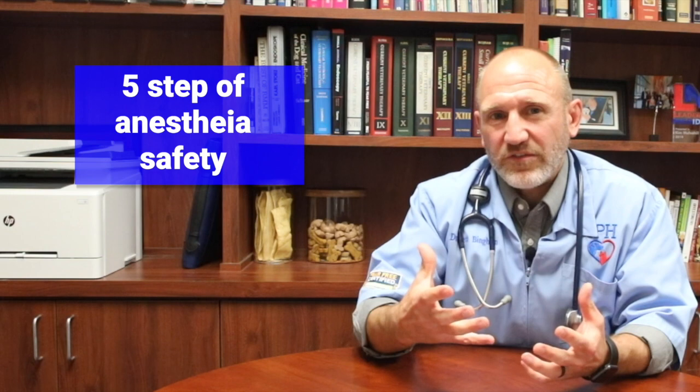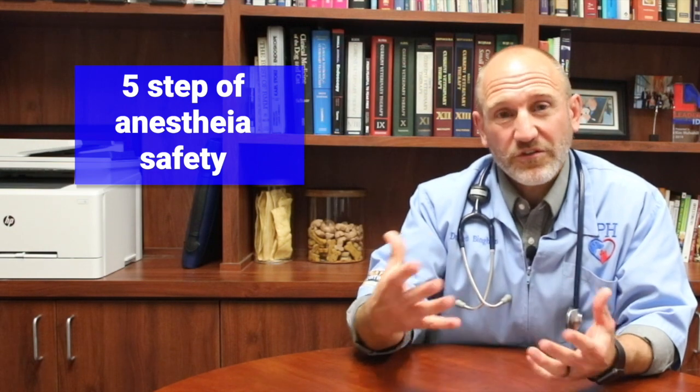In order to ensure anesthetic safety, we have 5 steps that we follow. These are the 5 steps. Step number 1 is a physical exam, which is super important. This allows some time for the veterinarian to listen to the heart, check hydration, gum color, body condition, and many other things. All of those things can be extremely important when we're determining if anesthesia is safe.